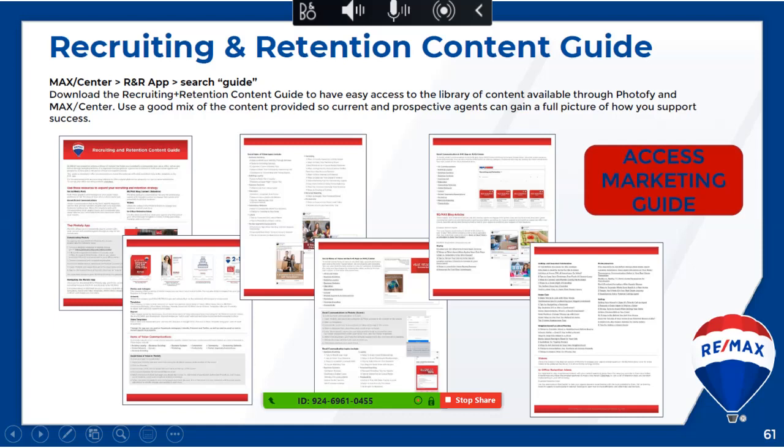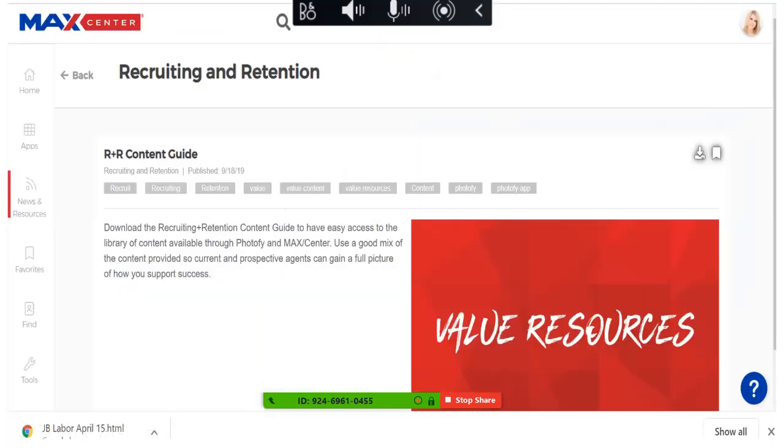This is absolutely, you can download this whole guide. It gives you a library of content, including going through Photify to get some of those beautiful mixed-use contest pieces, and you simply click the big red Access Marketing Guide for that. And then it would appear, here you go, and you would see anything you needed to within this content.